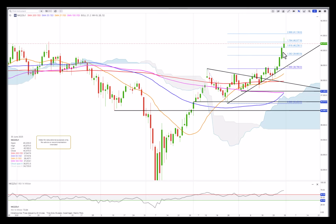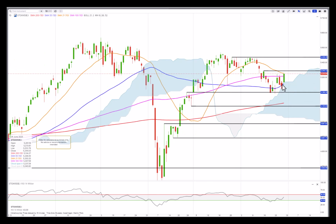Nikkei, on the other hand, was very bullish this morning, spiked close to the 41,000. Didn't get all the way up there, but positive sentiment on the RSI, no divergence indicating likely higher levels. So I would guess that we will see it testing 41,000 fairly soon, but it's a little bit stressed, but still bullish.